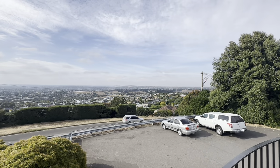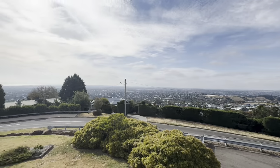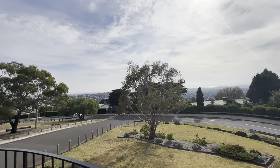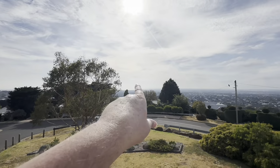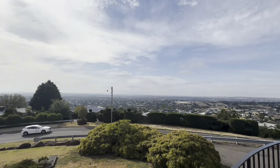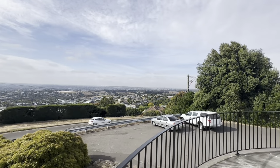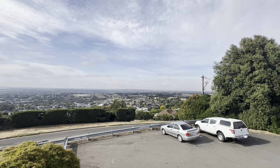But we've come to a lookout point here in Geelong, and here's some views of it. So this is Ceres lookout in Geelong. Beautiful view from up here. The ocean's out there. But yeah, just imagine all this being farmland about 60 years ago. Now it's all just covered in houses.